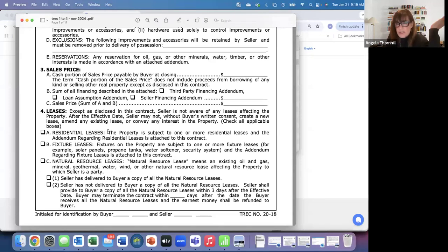It's a TREC form. It's in ReChat and zipForms. There are provisions within it. You've got to provide the lease and the terms, and if there are any changes, give them to the buyer. All of these provisions are in here just to make sure the seller is providing the buyer with all the information about the house, financially, accessibility, etc. So that's why this is here.